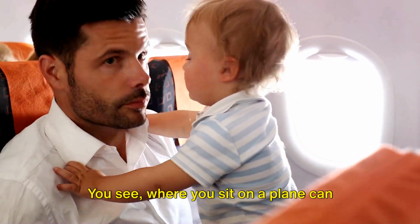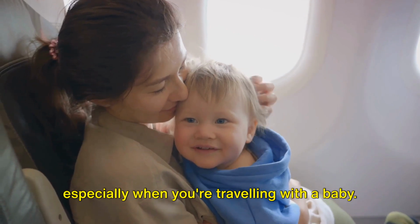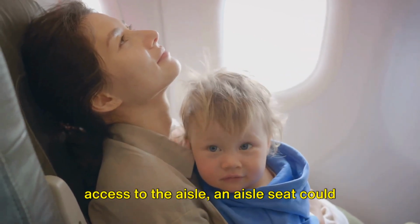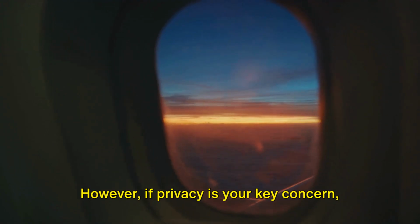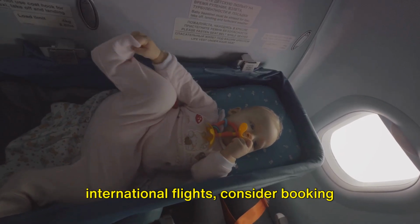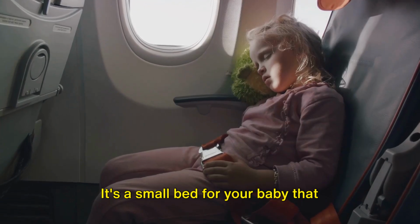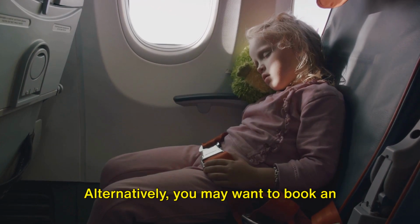You see, where you sit on a plane can significantly impact your comfort level, especially when you're traveling with a baby. If you're someone who prefers quick access to the aisle, an aisle seat could be your best bet. However, if privacy is your key concern, a window seat might suit you better. Now, for those embarking on long-haul or international flights, consider booking the bassinet. It's a small bed for your baby that attaches to the aircraft wall. Trust me, this can be a lifesaver when it comes to getting your baby to sleep.